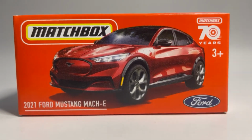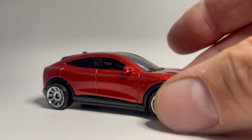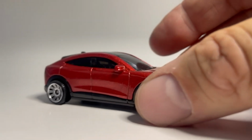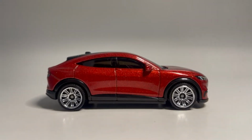And over in lane number 2, we got a 2021 Ford Mustang Mach-E. Not really a Mustang if you ask me, but that's just my opinion. And this looks really similar to that Renault. About the same weight and everything. Not a bad looking vehicle, it's just, I don't know, I have trouble calling this a Mustang. Anyway, that's going to be your lane number 2 car.